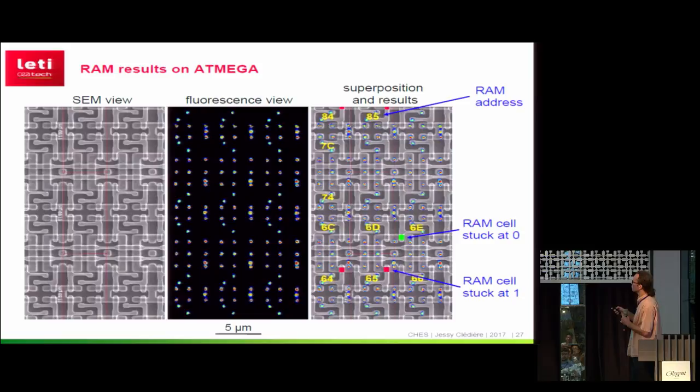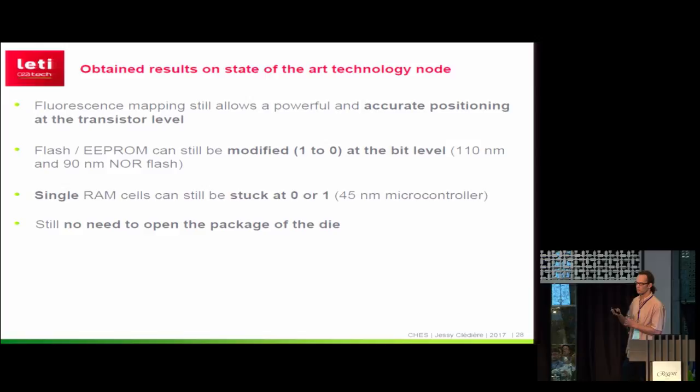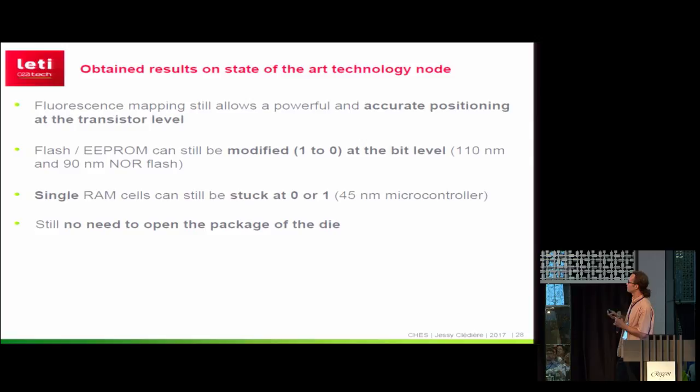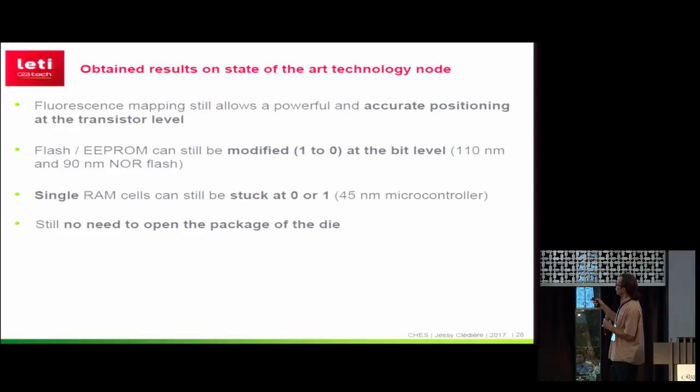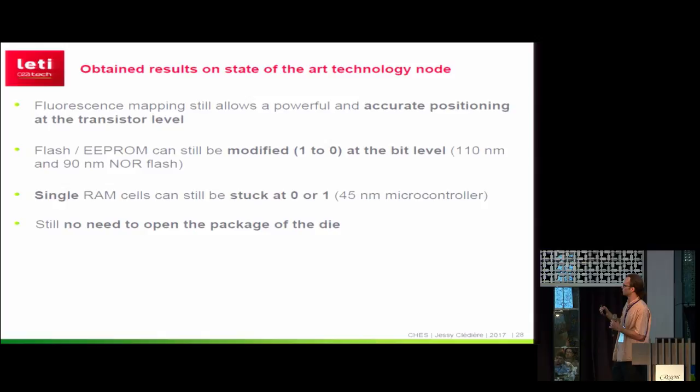So just to give some results on more recent technology, state-of-the-art technology, though looking at Mr. Lu's presentation before, the figure I'm going to give you is not the top of the state of the art, but whatever. To give some results on more recent circuits, fluorescence mapping still works and can allow a nice accurate positioning at the transistor level. It's more challenging because in recent circuits, you no longer have vias in tungsten, so you have to select other materials in order to do your fluorescence, in order to localize in the circuit. But it still works quite well.